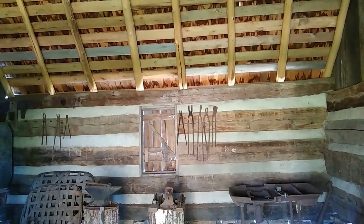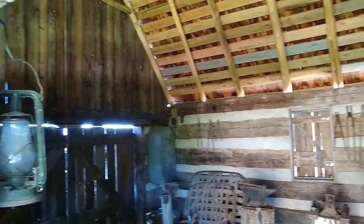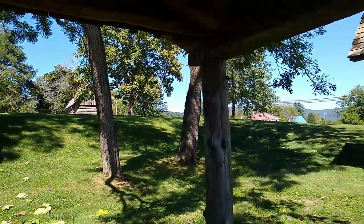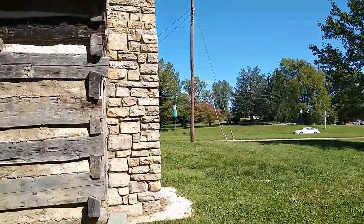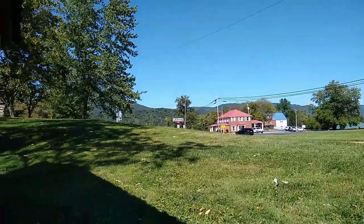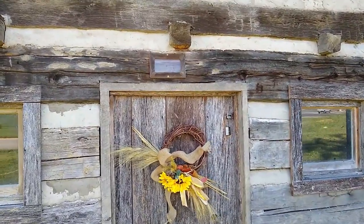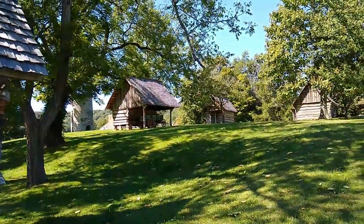Model of a blacksmith shop. Hey, there we go. This wasn't open whenever I was here the first time. Thank you, gentlemen, for opening it up. Very nice. Like a little town, farm, community thing. That's not unlocked. Beautiful. They got Purdy's on the door. Let's back off a little bit so we can get a picture.